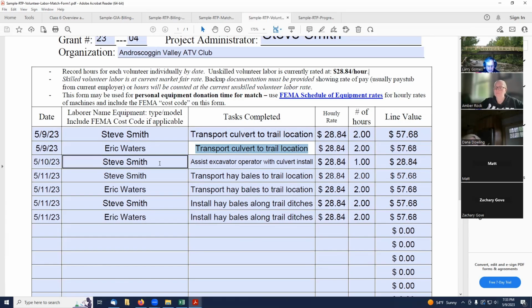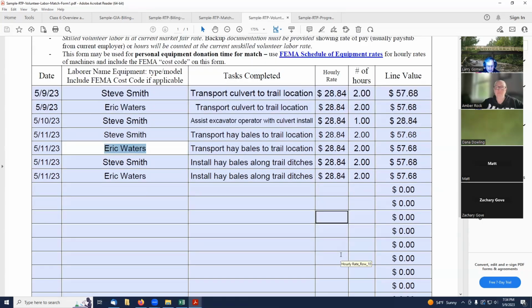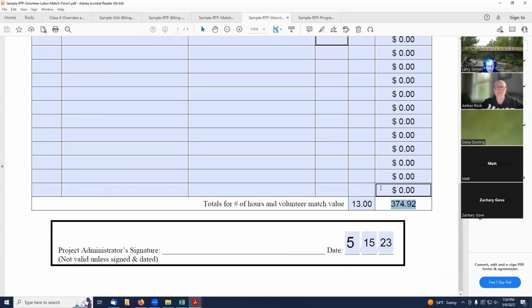The next day on 5/10, Steve Smith assisted the excavator operator with the culvert install. That took an hour, $28.84 an hour. The next day, Steve Smith came out and transported hay bales out to the trail. And he couldn't do that alone, so he got Eric Waters to help him. And again, between the two of them, each one spent 2 hours on that task. Later on that day, they installed those hay bales. So they first transported them out and then they installed them. 2 hours each on that. So this all adds up to a total of $374.92 of volunteer labor. And again, that is going to get sent to the Trails Bureau and count towards your 20% match for this project.